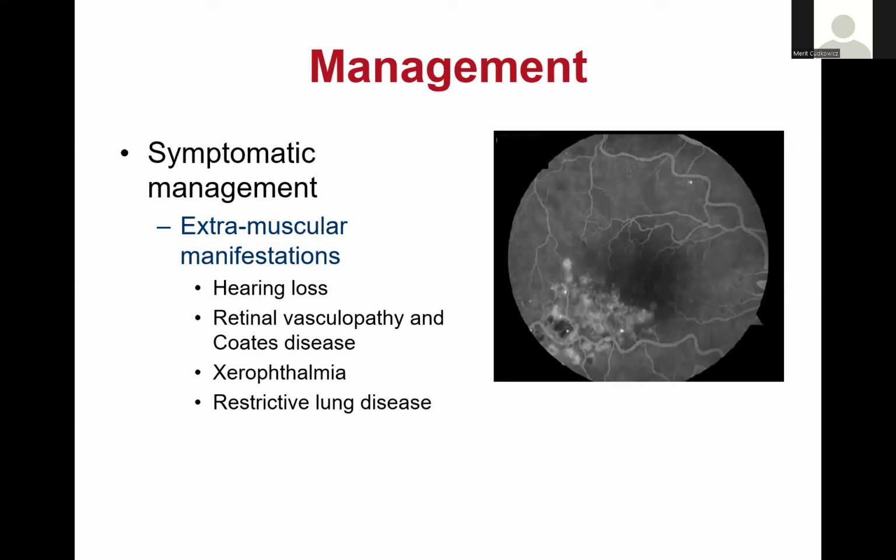screening for hearing loss is very important. Use of eye lubricants and even ophthalmic surgeries would be considered for the management of dry eyes. Patients should have routine eye examination and fluorescein angiography for early detection of vasculopathy, which can be treated with laser coagulation and stop the evolution of fulminant Coats disease and blindness. And obviously, respiratory measures for some patients who have restricted lung control.